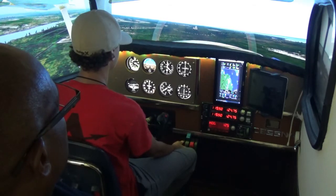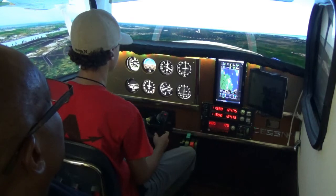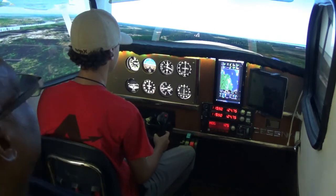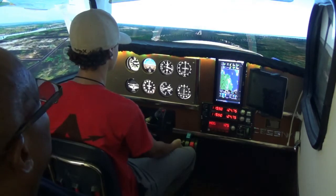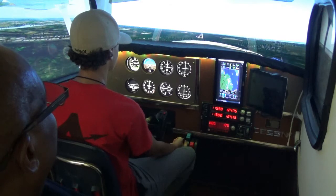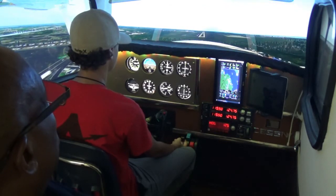Don't get too low, man. You got some trees over there. You got 300 feet. It's kind of low. I don't want to fly through those trees. I would never come in that low with those trees. But it's simulated, so hey. And I guarantee in real life you wouldn't be that low either.